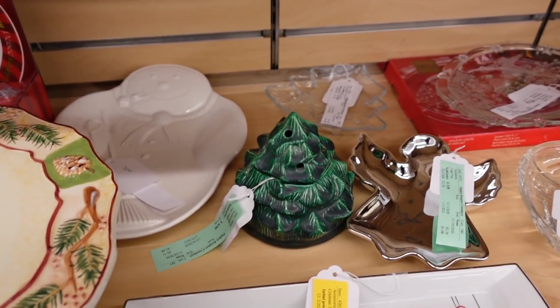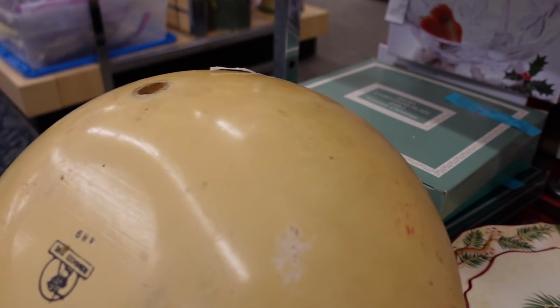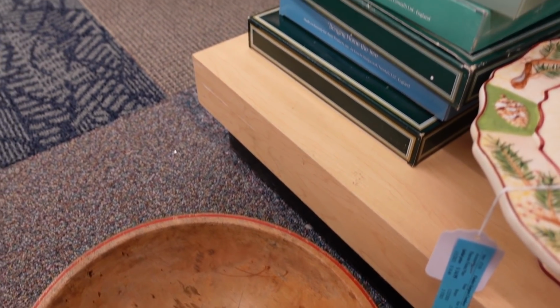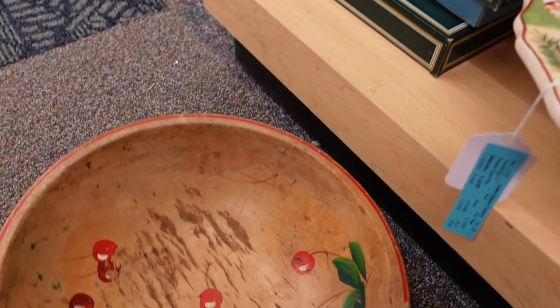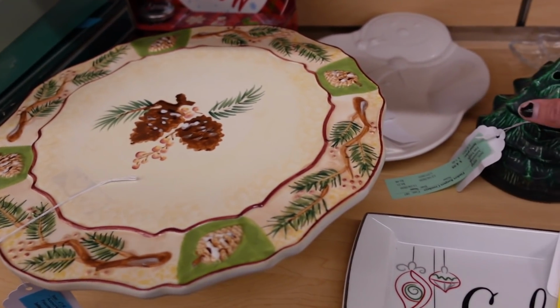And what's this? What? Oh, really? It should have had feet? Oh, it's so cute though. I was gonna say, it's cute anyway. I like it. It's got cherries on it. Right? That's exactly what I said. It's primitive. I like it.